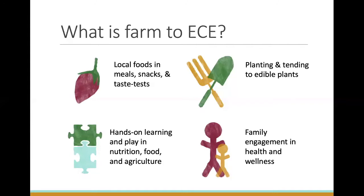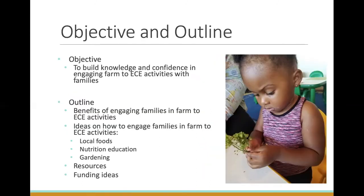As I mentioned, many of the activity areas are interconnected, and this is absolutely true for family engagement. As we go through today, I will be touching on how you can engage your families in topics around local food, hands-on learning and nutrition education, and gardening. Our objective for today is to build knowledge and confidence in engaging Farm to ECE activities with your families.